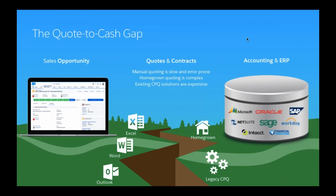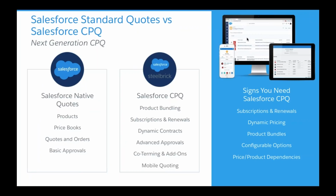So when SteelBrick set out to solve this problem, we set out to build applications that worked out of the box simply and easily and were deployed via managed package so that it doesn't require a Salesforce customer to leave the platform. Now, some of you might be wondering, doesn't Salesforce have a native quote object? And what's wrong with that?